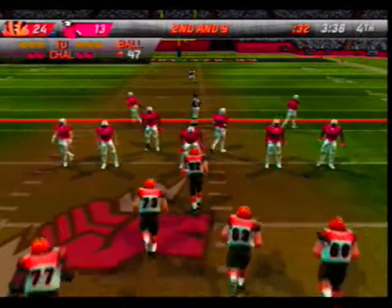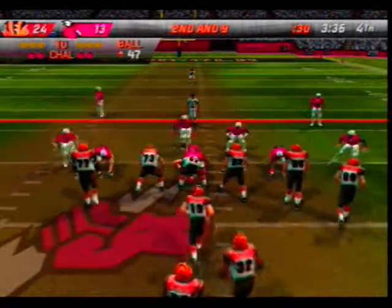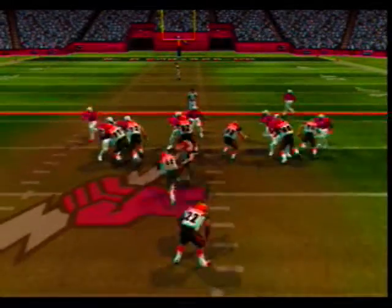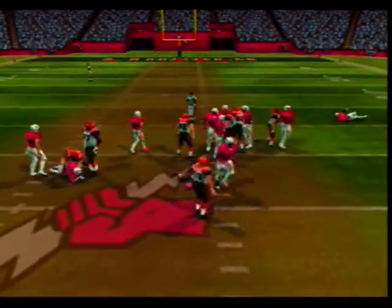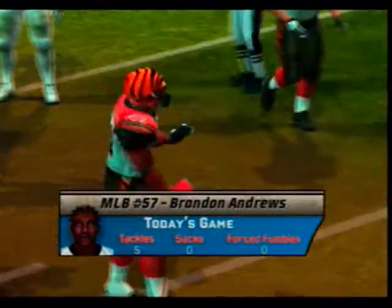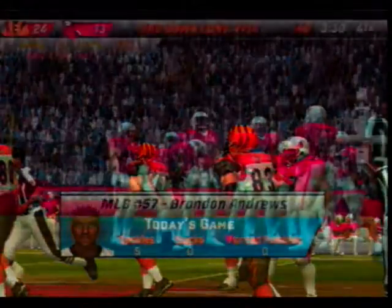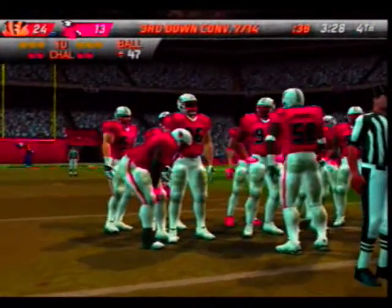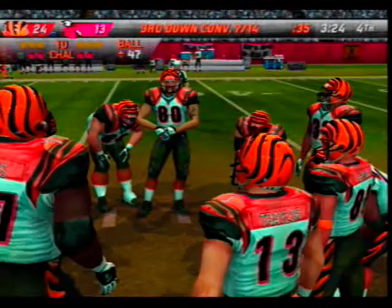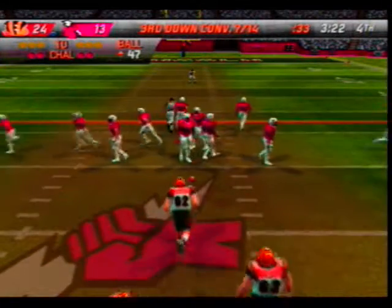Second and 9. Ball on the 47-yard line. Out of the I formation. Andrews is there for the tackle at the 47. No place to run on that one. And the thing is, when you don't get underneath the defensive line, you're not going to have the leverage needed to knock them off the ball. And that time, the defense had all the leverage.